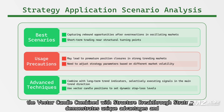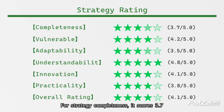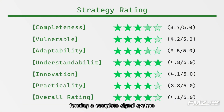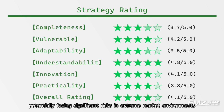After comprehensive analysis, the vector candle combined with structure breakthrough strategy demonstrates unique advantages and limitations. For strategy completeness, it scores 3.7. Its strength lies in organically combining price-volume relationships with market structure analysis, forming a complete signal system. Its weakness is lacking comprehensive stop-loss mechanisms and money management modules, potentially facing significant risks in extreme market environments.